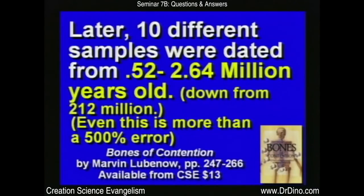But now they take 10 more samples and check them again and say, oh no, it's only 0.5 to 2.6 million. Well, that's way down from 212. Okay, they dropped the number way down. But they're still getting a 500% error from 0.5 to 2.6. This is not an exact science.